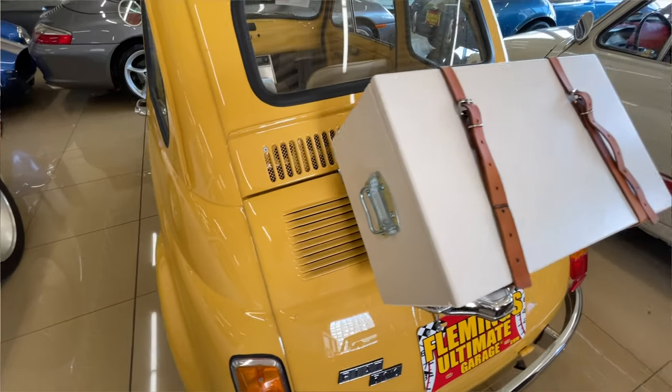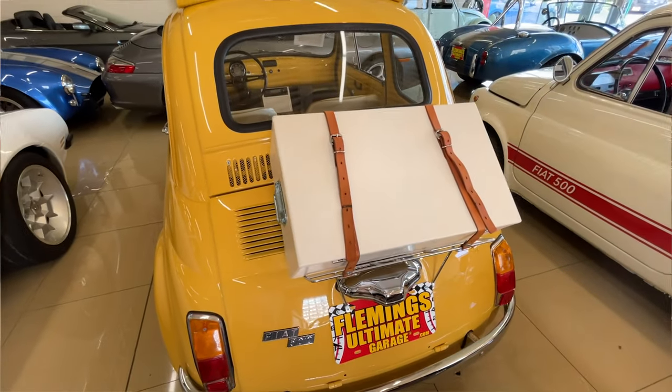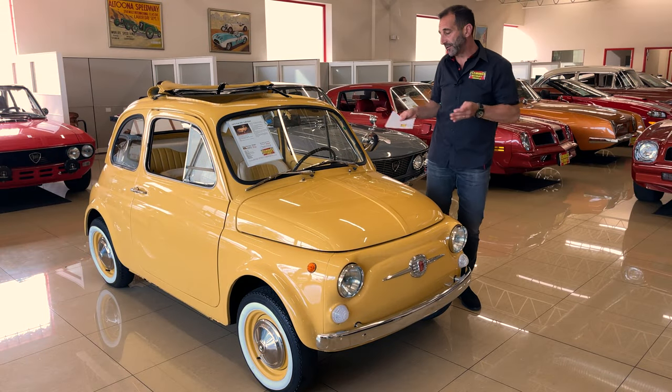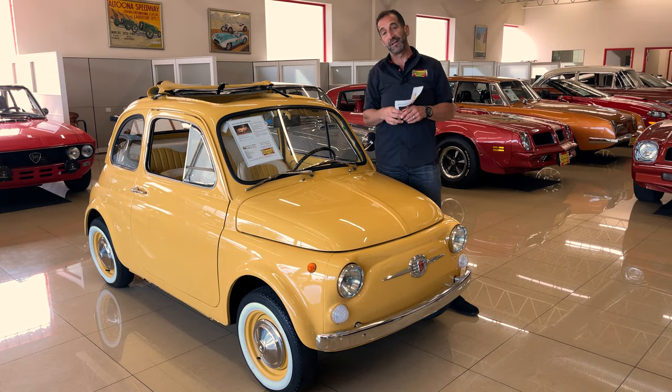And I mean, I don't know, it just seems like it adds a whole new dimension to going out to dinner or a winery or something like that. Anyway, call us, 301-816-1000. We'll tell you all about this Positano Yellow Fiat 500 Cabriolet.